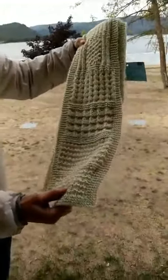And it is a paid-for pattern. But it's a wonderful learning pattern for those who maybe want to go further with their knitting skills and have done a few projects already. This project is a good one.